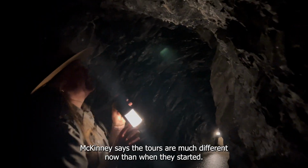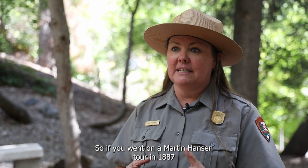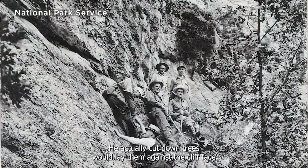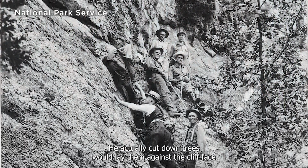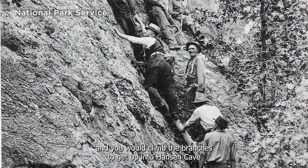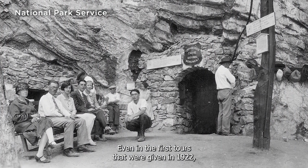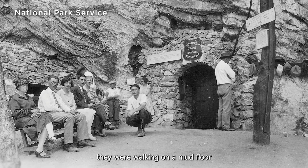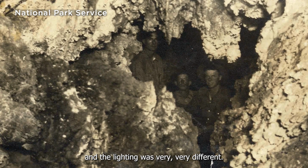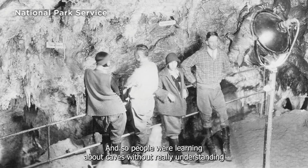McKinney says the tours are much different now than when they started. So if you went on a Martin Hansen tour in 1887, the trail that we use today is not the trail they used back then. He actually cut down trees, would lay them against the cliff face, and you would climb the branches to get up into Hansen Cave, and then you would explore a cave by candlelight. Even in the first tours that were given in 1922, they were walking on a mud floor, and the lighting was very, very different. And so people were learning about caves without really understanding geology.